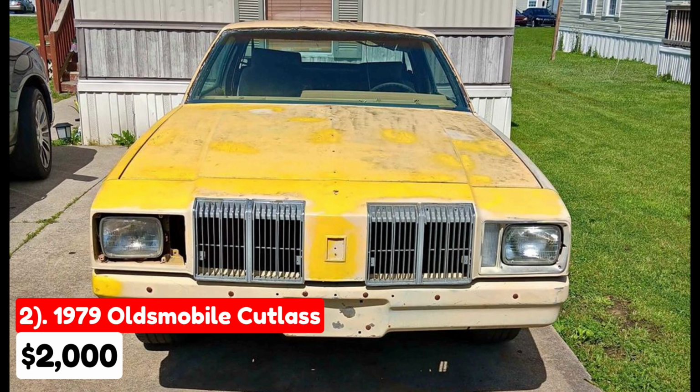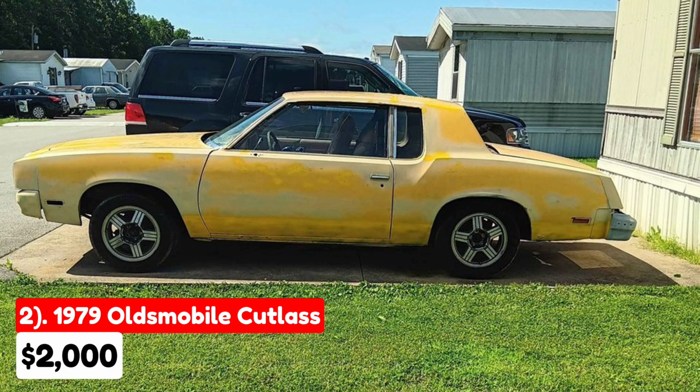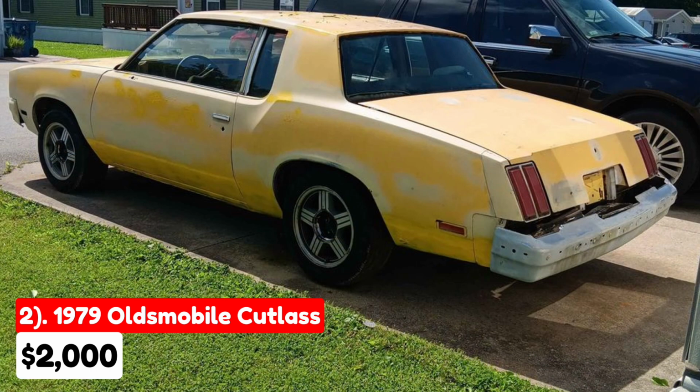The second vehicle is a 1979 Oldsmobile Cutlass Supreme S Coupe two-door, listed for $2,000 in Shepherdsville, Kentucky. It comes with an automatic transmission and features a yellow exterior with a tan interior. This car runs on gasoline. Described as a project car, it has noticeable rust on the roof and other typical areas.